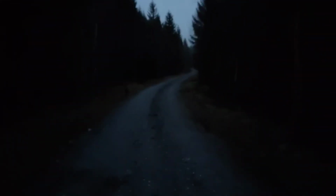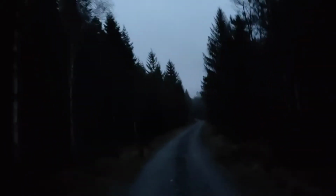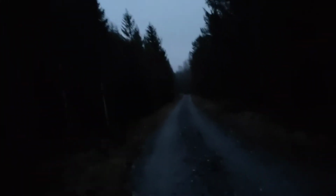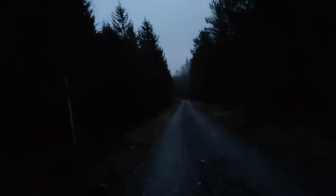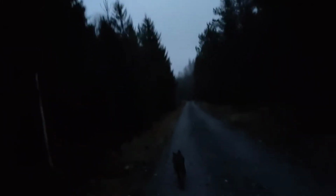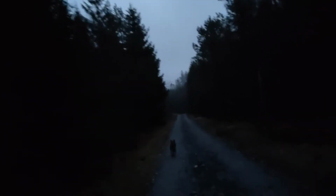Yeah guys, I found this. Well, I knew it was here. It was too dark to hike in the forest, so now we use this forest road. It leads to, behind me, nowhere. Well, of course it leads to tracks that lead into the woods, and yeah, I don't know.